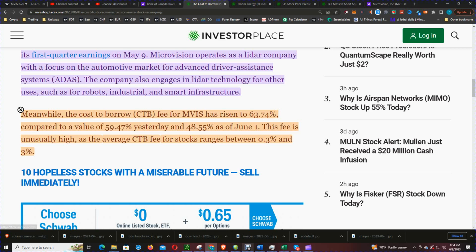So the cost to borrow has been rising: 63% compared to a value of 59% yesterday, 48% on June 1st. So it's becoming more expensive to borrow those shares. This fee is usually low, as the average cost to borrow fee for a stock ranges, look at this, from 0.3 to 3%. We're talking 50+%.